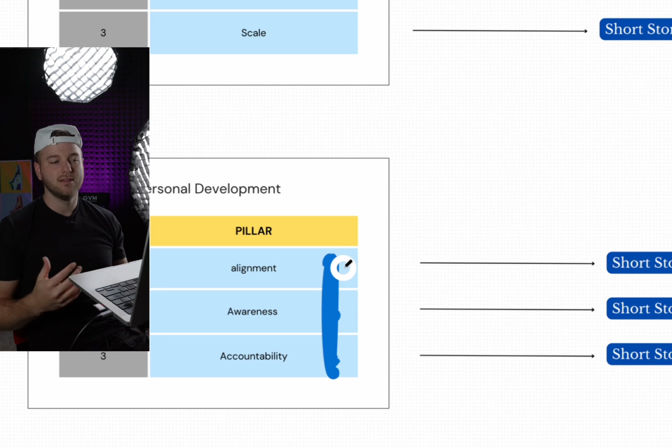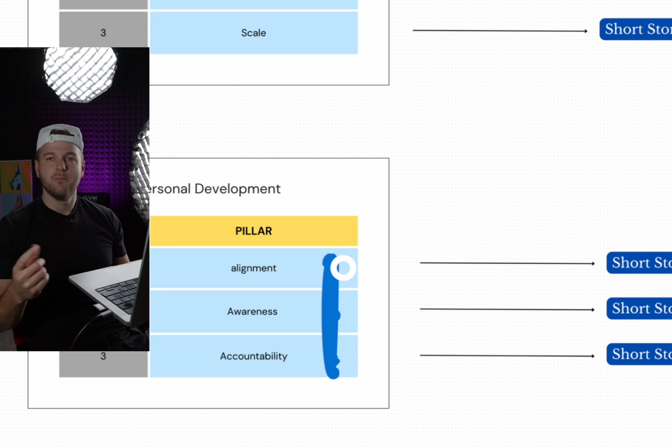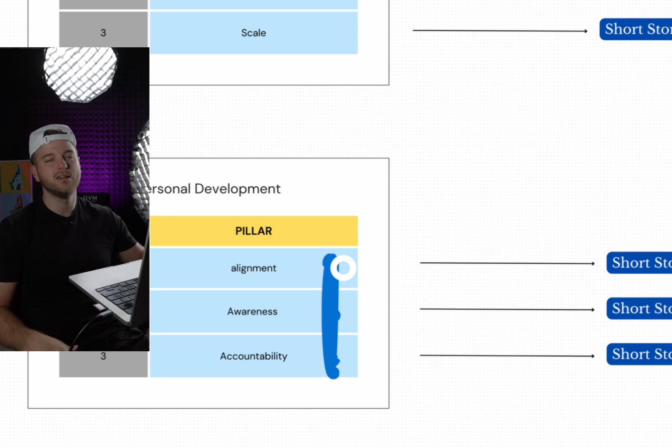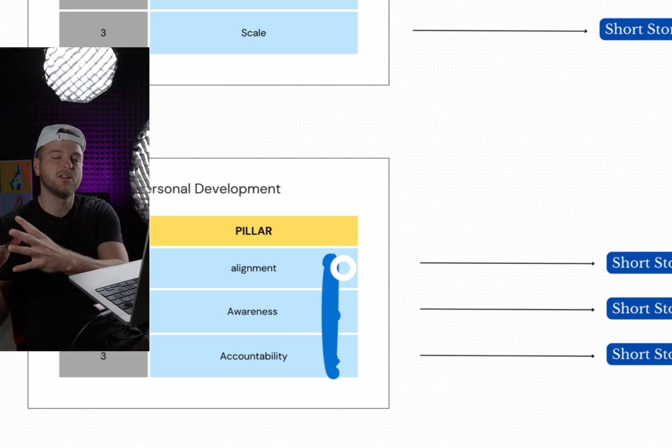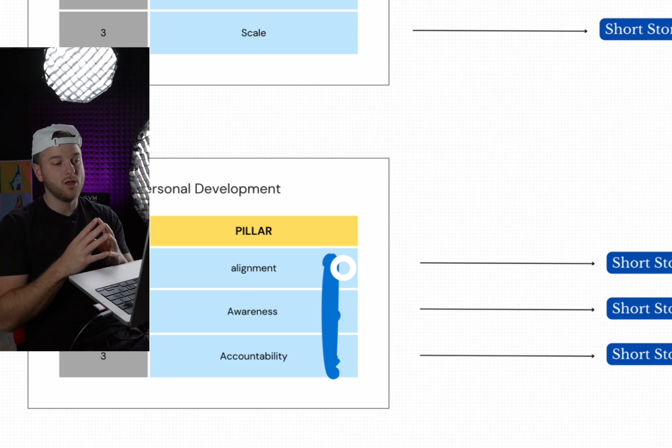Let's say in the past, and you can just add this in as you're going through the pillars, you could say in the past, you wanted to do drop shipping or you wanted to do Amazon. But the issue is what you were selling didn't work because it wasn't in alignment with what you wanted. You were selling this, but what you really need to be focusing on is something that you're really passionate about. Get in alignment.